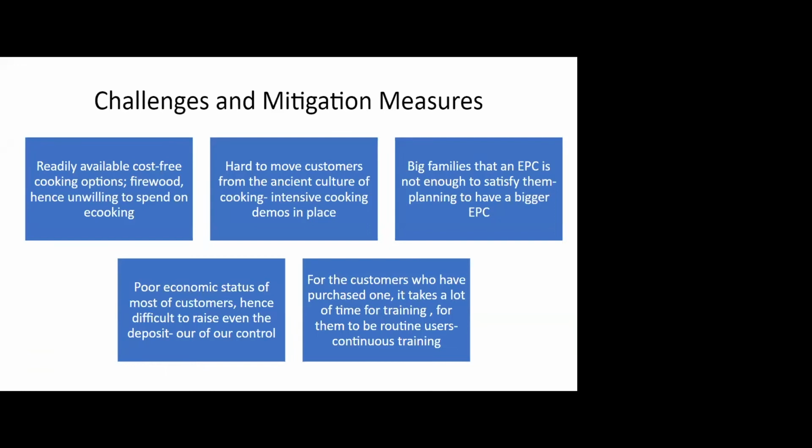We have challenges and also mitigation measures that we have made. First, there are readily available, cost-free cooking options like firewood, hence customers are unwilling to spend on e-cooking. Number two, it's hard to move customers from the culture of cooking using firewood, hence we need intensive cooking demonstrations. Number three, we have big families who need bigger EPCs, as the current electric pressure cooker can't satisfy them. Number four, we have the poor economic status of most of our customers, hence it's difficult to afford these pressure cookers. Lastly, for customers who have purchased one, it takes a lot of time for training. This corresponds to the second challenge of moving customers from the ancient culture.